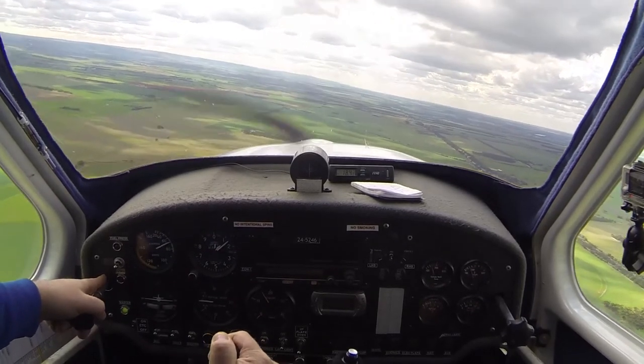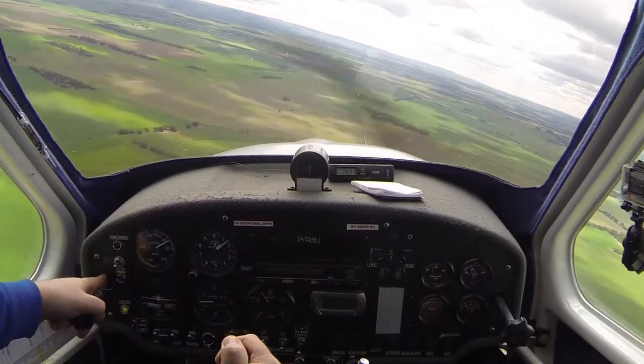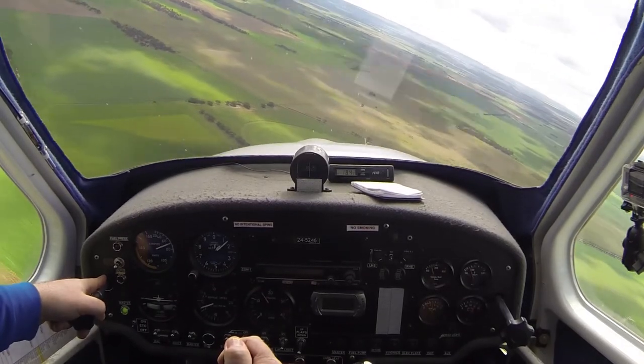Traffic Murray Bridge, Jabiru 5246, turning base, runway 19, touch and go, traffic Murray Bridge.